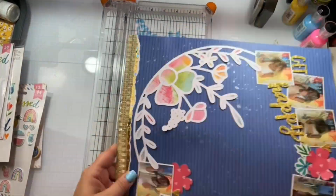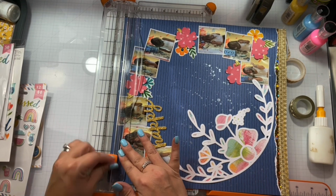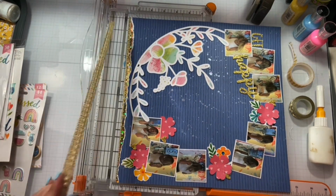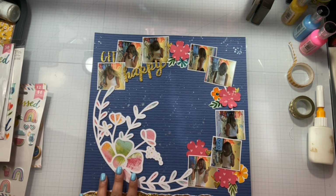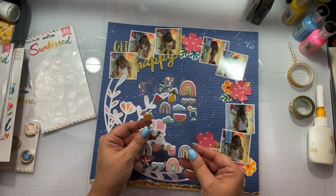I'm going to break out my cutter, and I'm going to trim the top off just a smidge because I realized I was going to pretty much cut everything off of that bottom washi. And I was like, well, wasn't quite what I was going for, but you can totally tell. So now we have the punch done, the paper tearing done, the metallic, and the washi done.